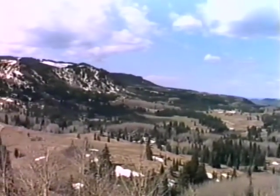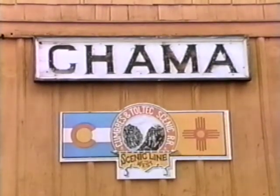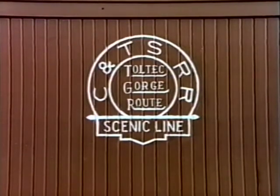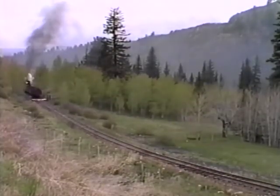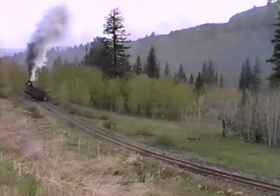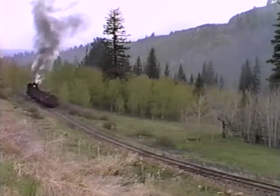Chama, New Mexico is the western terminus of the Cumbres and Toltec. The railroad has developed a herald reminiscent of the old DNRGW line. In the spring of each year, the railroad must begin track maintenance in earnest. The winter snows and runoff take their toll on the line.